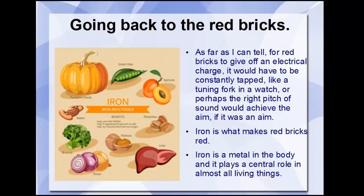A few people have mentioned the idea of piezoelectricity being used in red bricks. Somebody mentioned a video about changing the polarity or something. I haven't seen any videos like that, and if any of you have links to that information, please send them to me, and I would be really interested to look into it. But iron is what makes red bricks red.